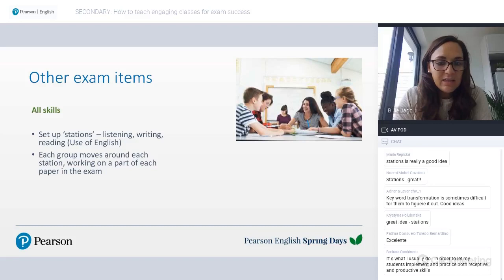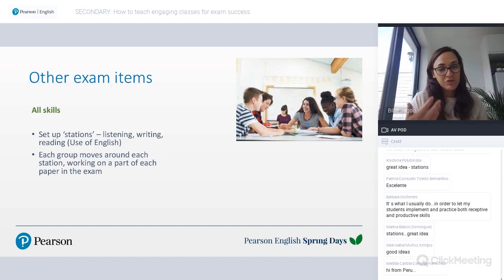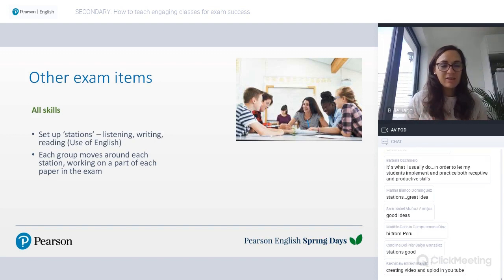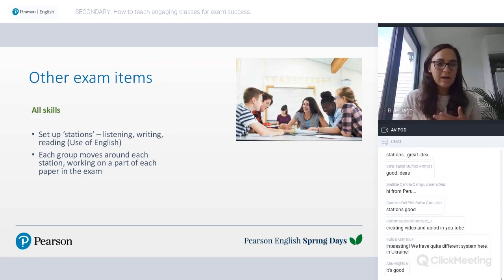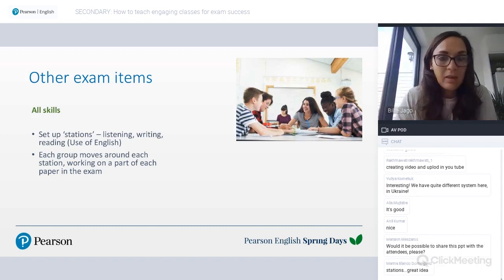Okay, so some of you have said that you've actually tried the station. It is a really interesting way of seeing what students need to practice, maybe at the beginning, or even halfway through a course when they have tried each paper and they think, oh, I'm not sure whether students need to practice the part 4 keyword transformation, sentence transformations, for example. So it's good at any part of the course.